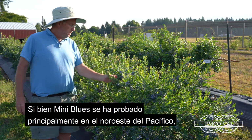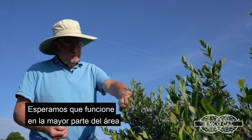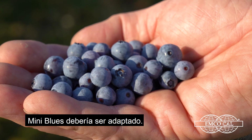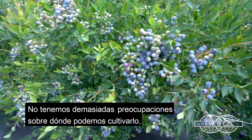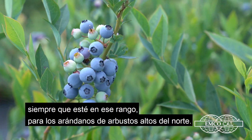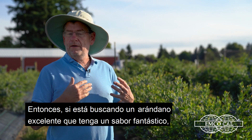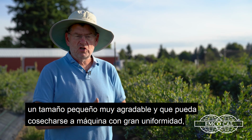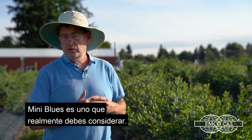While Mini Blues have been mostly tested in the Pacific Northwest, we expect for most of the blueberry production area where traditional highbush blueberries have been produced, Mini Blues ought to be adapted. So we don't have too many big concerns about where we can grow it as long as it's in that range, like I said, for northern highbush blueberries. So if you're looking for a terrific blueberry that's got fantastic flavor, very nice small size, can be machine harvested, with great uniformity, Mini Blues is one you should really consider.